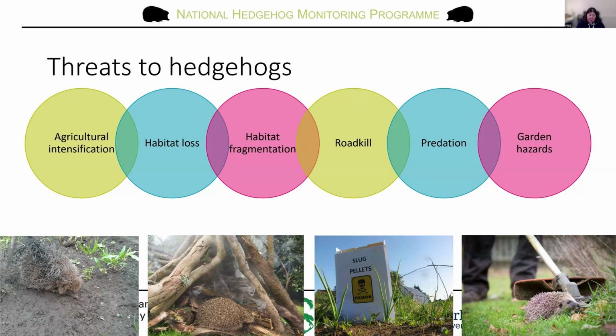There are numerous threats to hedgehogs. My colleagues have been working on the National Hedgehog Conservation Strategy, which has been working to pull together all these threats and come up with priority research areas. The main threats we have are agricultural intensification. Over decades and centuries, we've been intensifying our agricultural practices. We've ripped out hedgerows. We've lost about 50% of our hedgerows since the Second World War. We've got large monoculture fields. We're increasing our pesticide and insecticide use.